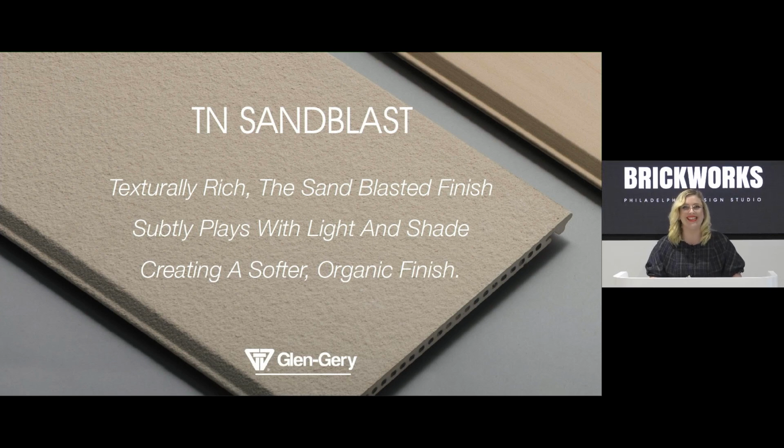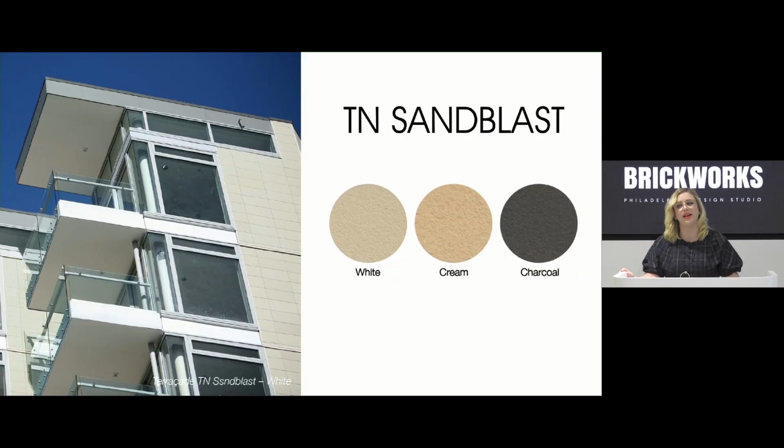Next, we offer the TN Sandblast, which is a texturally rich sandblasted finish, which subtly plays with the light and shade, creating a softer organic finish. So that gives you the natural look of a sand dune from the blasting of sand particles on the surface of the ceramic tile, creating a really soft finish that captures the shadowing effect throughout the day beautifully. Here you'll see the 3 colors that the Sandblast tile is available in. They are all very contemporary, the white, the cream, and the charcoal, available in that beautiful TN Sandblast.